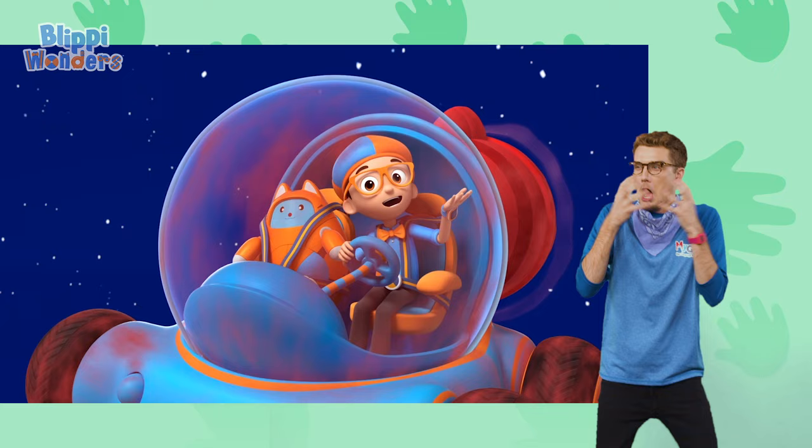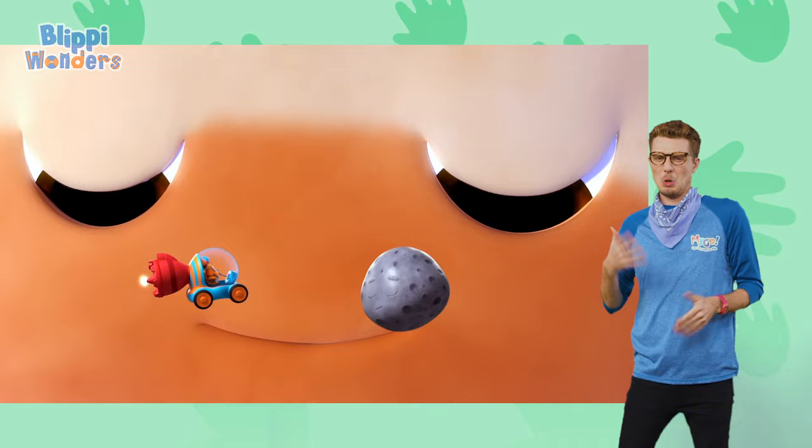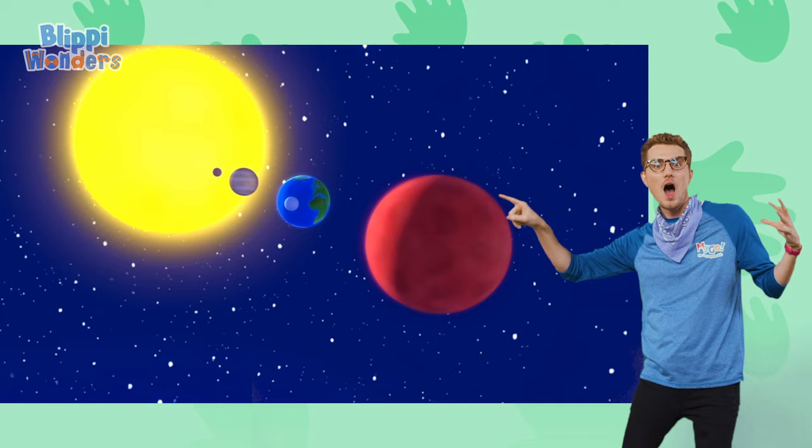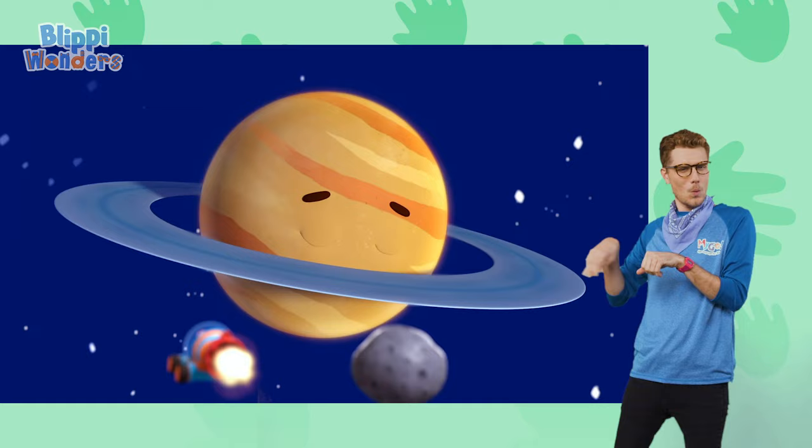Come on! Next up is the giant Jupiter, bigger than all the planets combined. He doesn't scare me, though. Whoa! We should go! We sure are a long way from the sun now. Welcome to Saturn and her rings. Whoa, they look beautiful. Can we get closer? Of course!